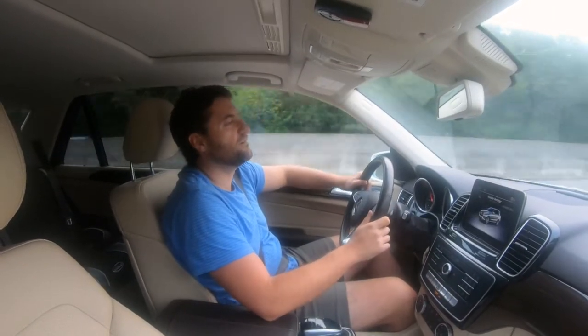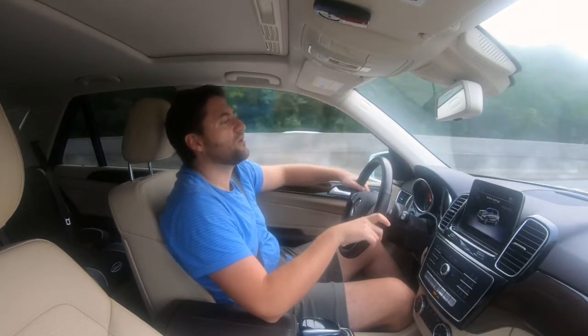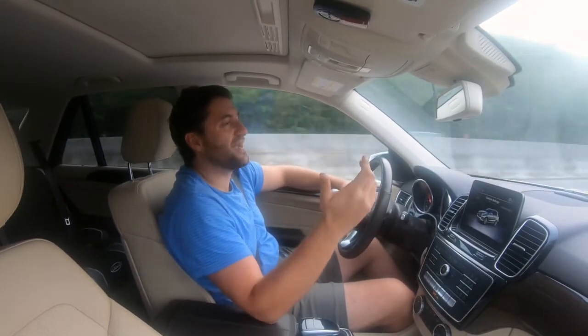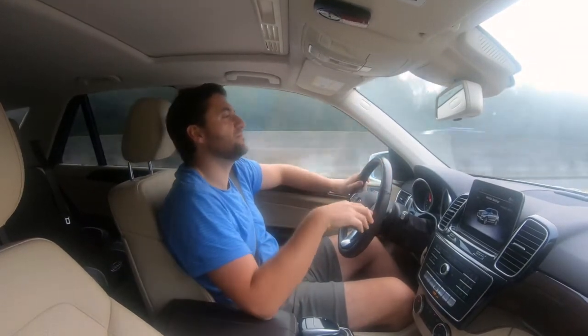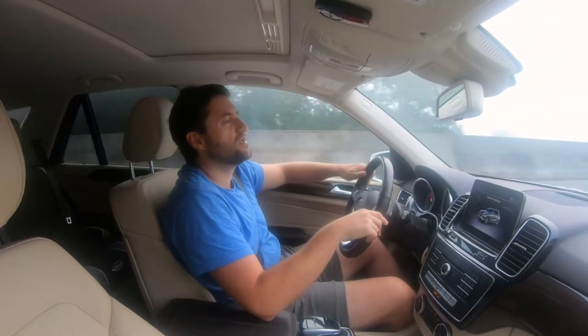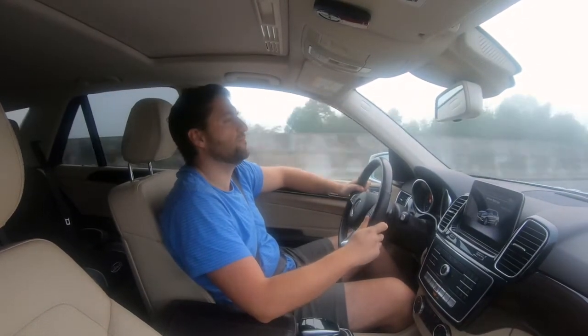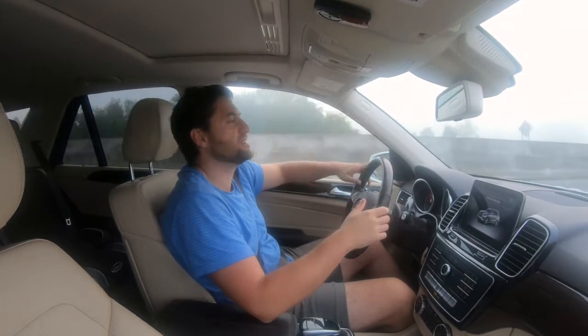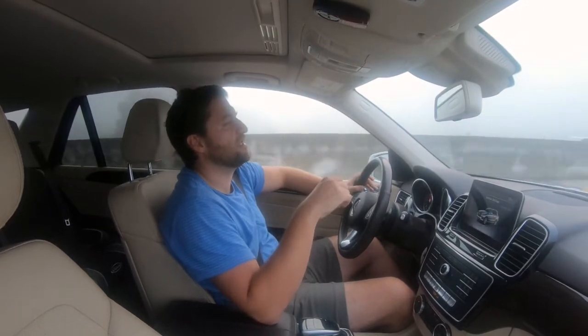We took it down to the beach for a road trip. Had plenty of room in the back to pack all of our stuff, much more than I actually anticipated. The car's actually wider than it appears, so you can put a bunch of beach stuff in there and it fits in just fine. So plenty of room for a road trip, whatever you need to take.